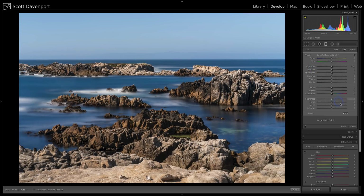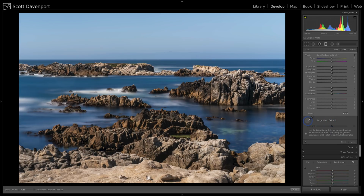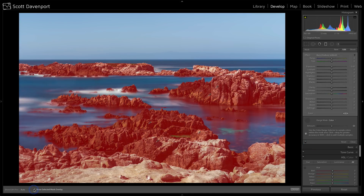And first and foremost, let's get a range mask going. So I'm going to do a color range mask. Choose the picker. And notice it says here we can do shift click, say that 5 times fast, for multiple sample points. I'm going to sample a few spots on the rocks like that. Okay. And let's turn on the overlay and see what we've got. That looks pretty nice. All right, so we've got a pretty good mask for the rocks. Turn that off.